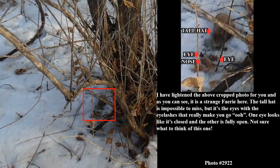I have lightened the above cropped photo for you, and as you can see, it is a strange fairy here. The tall hat is impossible to miss, but it's the eyes with the eyelashes that really make you go, ooh. One eye looks like it's closed and the other is fully open. Not sure what to think of this one.